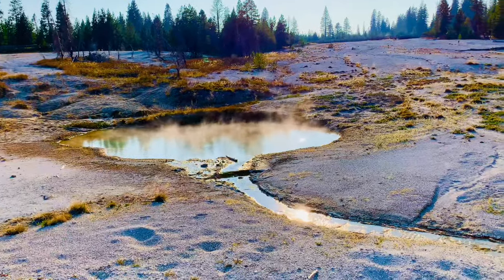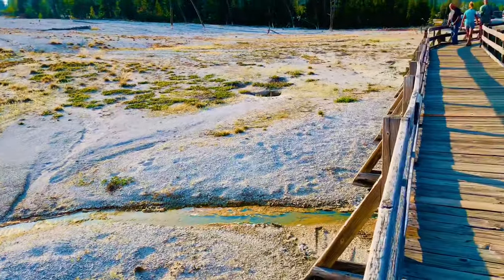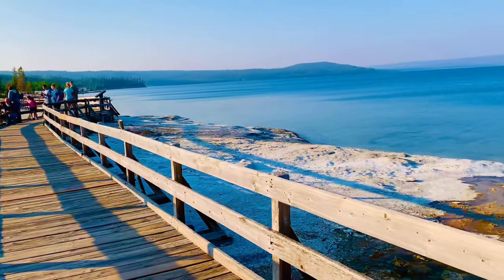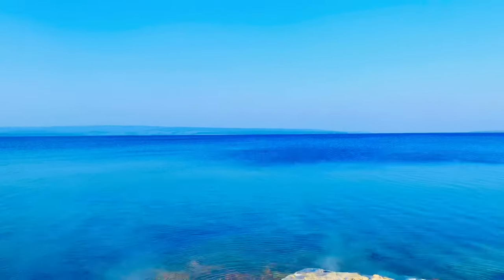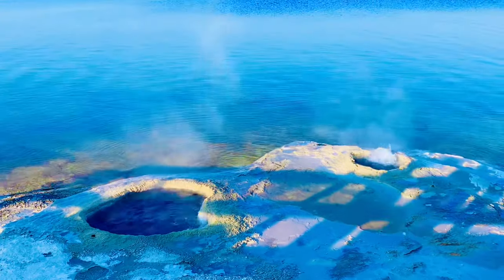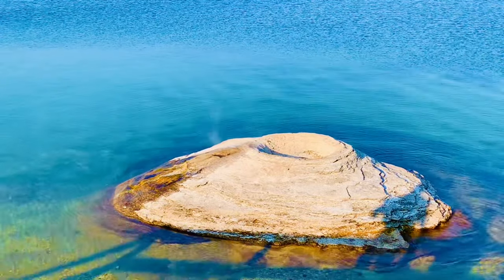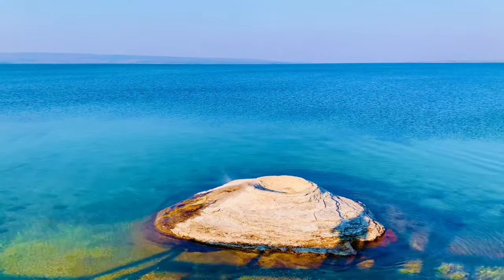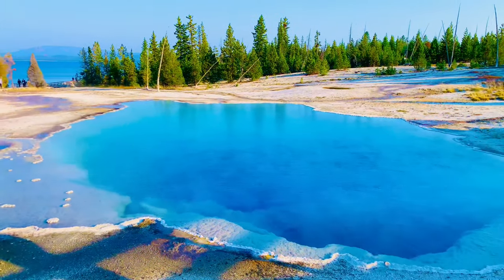West Thumb is a small basin compared with others to the west, and most of its geysers have become dormant in recent years, but it has the added attraction of being right next to Yellowstone Lake and in fact extends some way beneath, with several underwater geysers discovered as recently as the 1990s. The basin contains many colorful hot pools and springs, steam vents and mud pots, and two circular boardwalk trails totaling 0.75 miles pass all the main features.